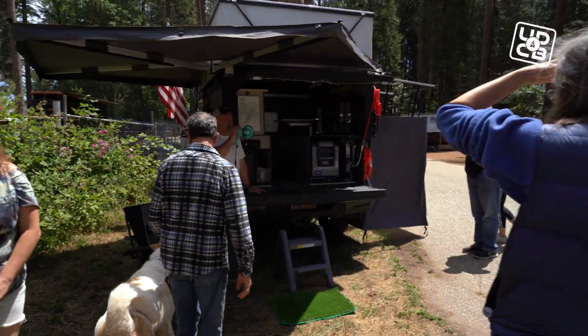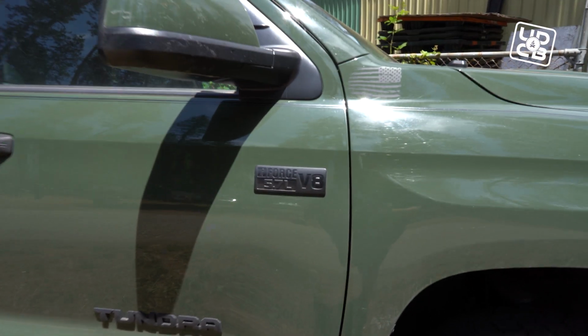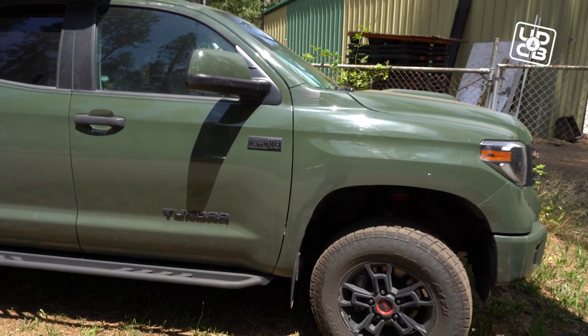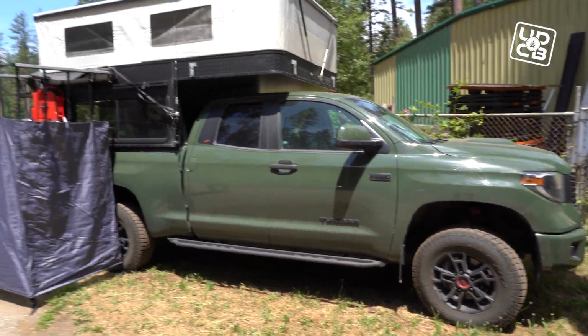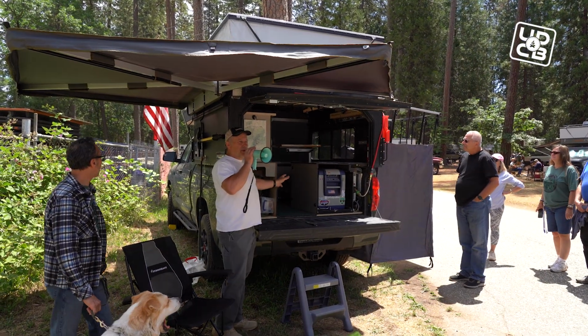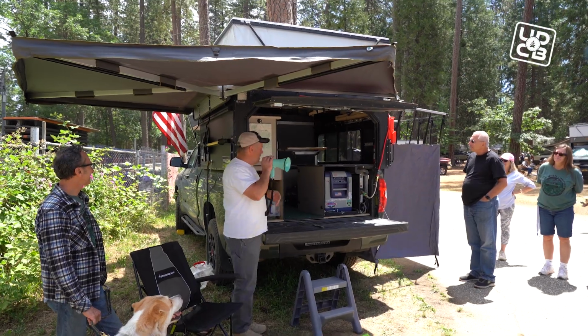My name is Dan. This is a 2020 Tundra, and I ordered it in July of 2020. So I waited 6 months for it. During that 6 months, all I thought about was what to do with the inside. So it's a little overbuilt, but it all comes from my head while I couldn't sleep at night.